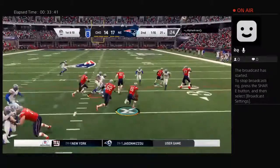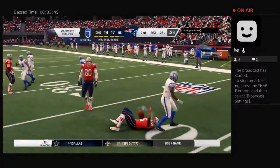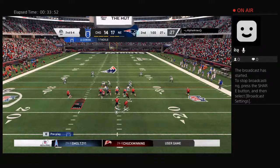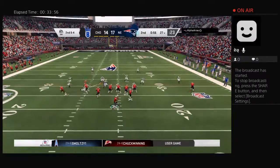Keeping it on the ground on first, Michelle. It's a 6-yard pickup, but it gets him to 2nd and 4. The last run got 6, now 2nd and 4. At the 27.